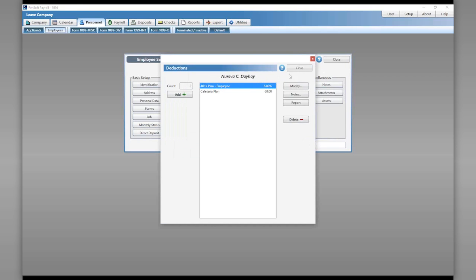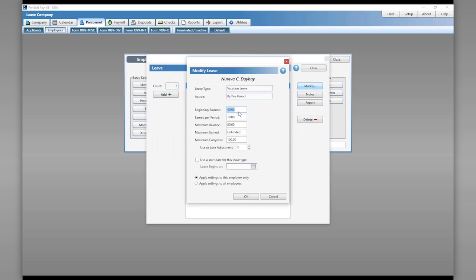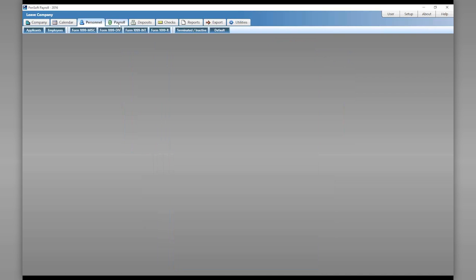Here I can enter their deductions and their leave if we're going to be tracking leave through Pensoft. Beginning balance and how much they're going to earn. Okay, so now I'm going to go to payroll. We have the employee set up, and so we're ready to enter their payroll. In Pensoft, you can enter payroll through the manual data entry screen, so that's the method I'll briefly show you.